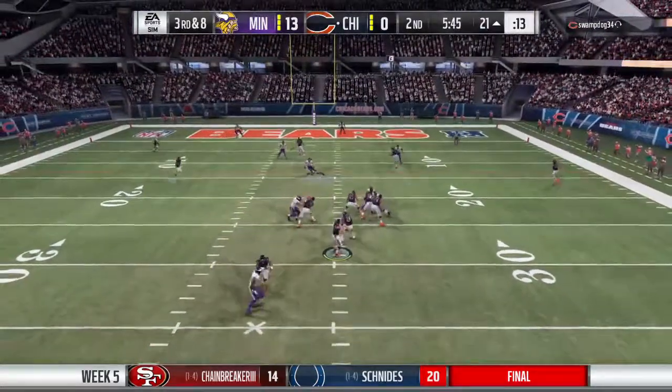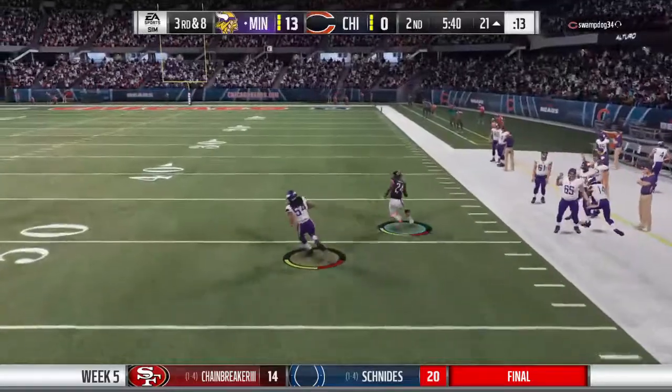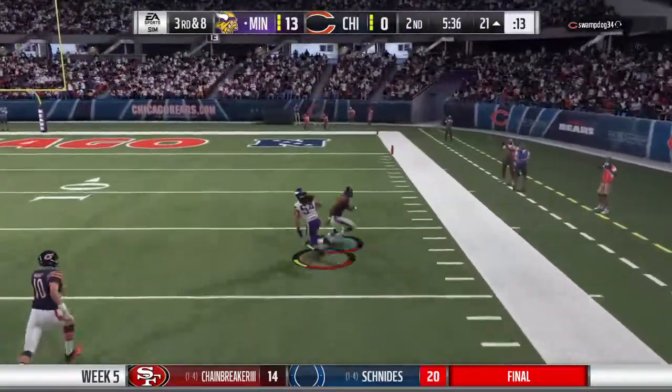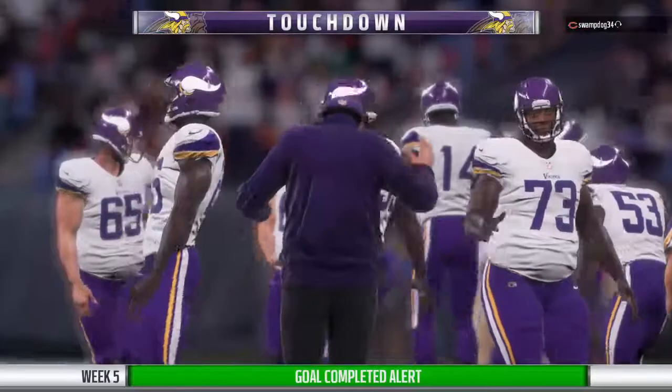From the shotgun is Trubisky. And for the 3rd time here in this half, it's intercepted. Picked off by the linebacker, Eric Kendricks. There he goes, right side. And he will take this one home. It's a touchdown.